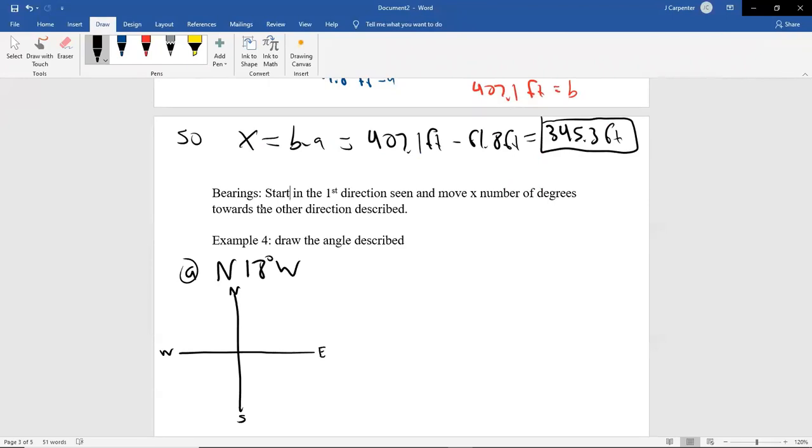North by 18 west. So that says we're heading in a northern direction, but then we're going to go 18 degrees towards west. If I said north 18 east, I would go 18 degrees towards the east. So this angle would look something like this, and the 18 degrees is right there.